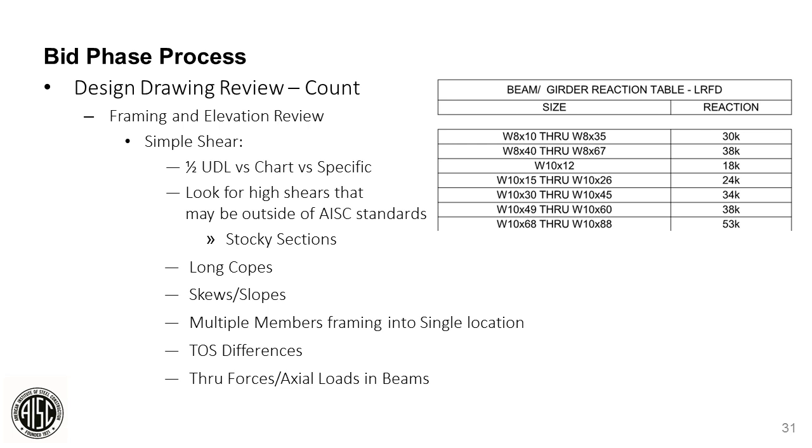So when bidding a project, we'll start reviewing the drawings and basically start counting up the number of different connections that are going to need to be designed. So when reviewing simple shear, the engineer has 3 ways that they'll typically provide loads. One is a uniform dead load, which is not recommended and will lead to overly conservative designs. They could also specify charts where each section set, as shown on the right, has a shown load. Or they can provide specific loads for each location, which is actually the preferred method and will lead to the most efficient designs.